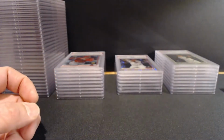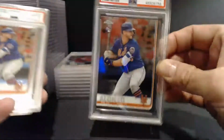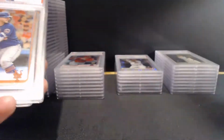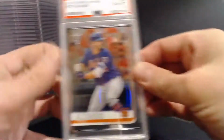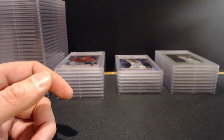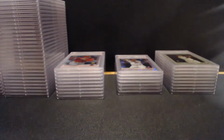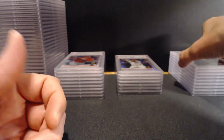Alonso. We have Pete Alonso, Topps Chrome, 3 of them that came back as, I think, all 10s. Got a 10 here, a 10 here, and another 10 here on the Alonsos. Those are cards that were probably only going for between $5 and $7 per card raw, and I was trying to get at least 10 or $11 out of each card, and just wasn't happening. So I decided to send those off.